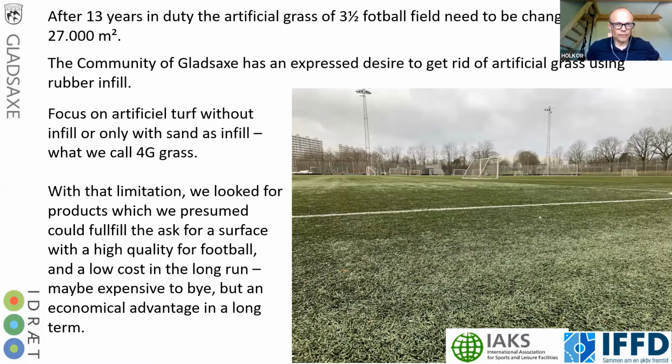We were struggling, or not struggling, but there was a kind of opinion saying that all 4G solutions are not the best. So we had to deal with that opinion and try to involve those having that opinion. Because of that, we involved our end users of these pitches in selecting what we're going to do. And that's the process I'm going to tell you about, because it might be the way to lay down the story that 4G grass doesn't work.